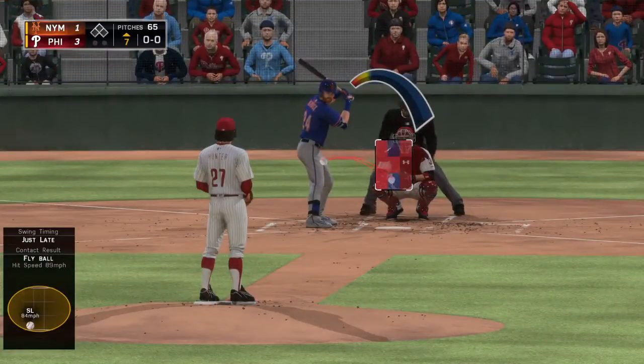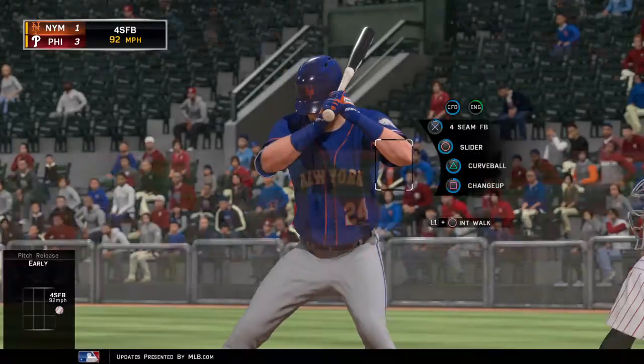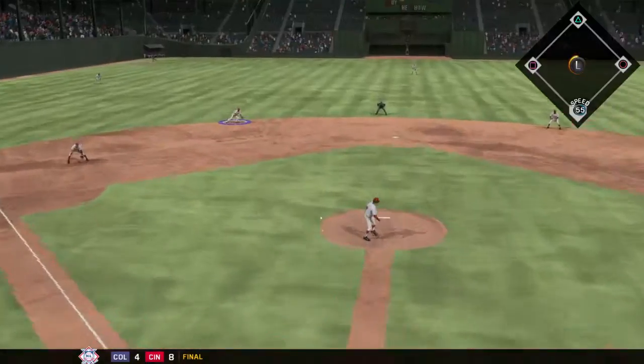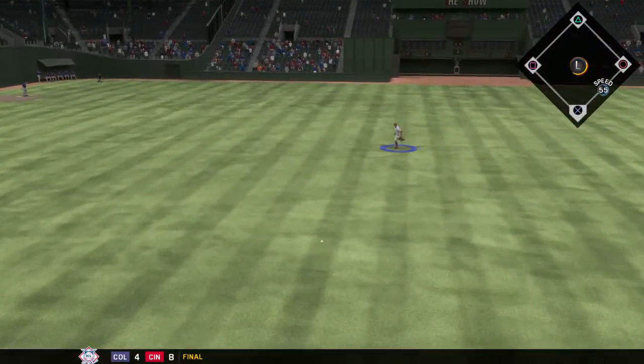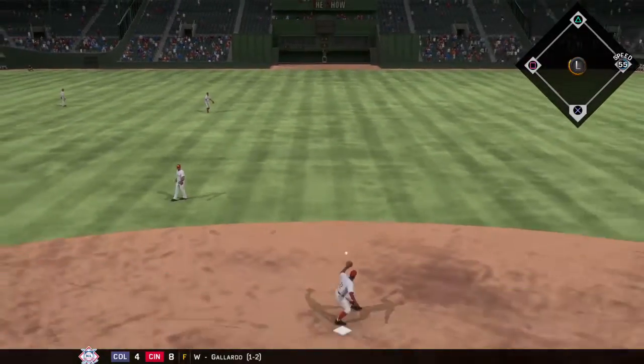Josh Reddick will dig in. 1 for 2. He grounded out the first time and followed that with a base hit in his 2nd plate appearance. And he'll start the inning with a pitch that misses off the plate. It's ball 1. Drilled on the ground to short. And that's through into left. So a leadoff single here to start the 7th.